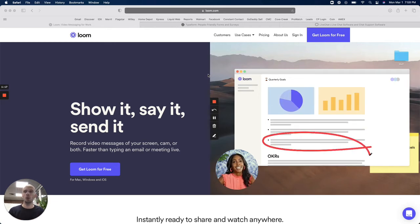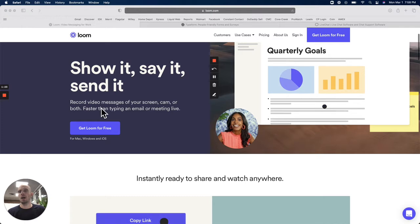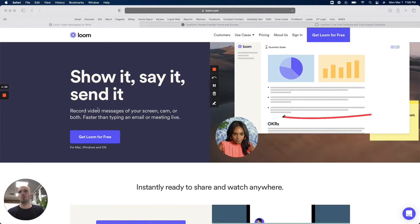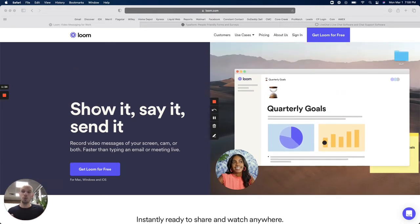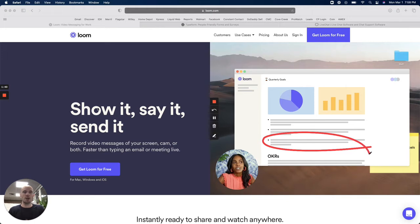It is called Loom, loom.com. So this platform, for lack of a better term, let's just read this snippet right here. Record video messages of your screen, cam, or both faster than typing an email or meeting live. So guess what? The video that I'm recording now is a Loom. I'm sharing my screen. It has a little side video bubble here. I'm able to see the recording time here. I can pause, I can draw on my screen, etc.